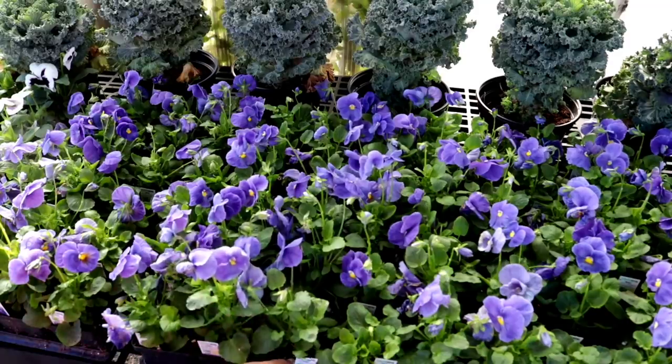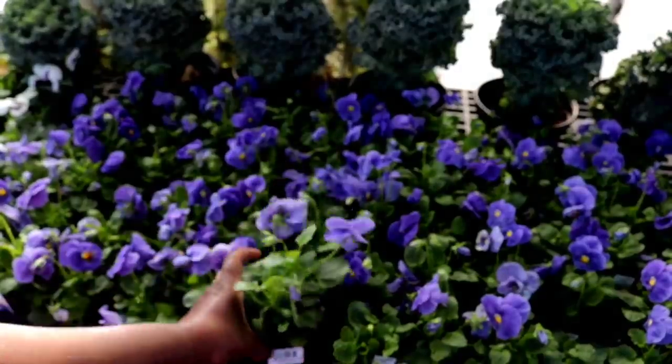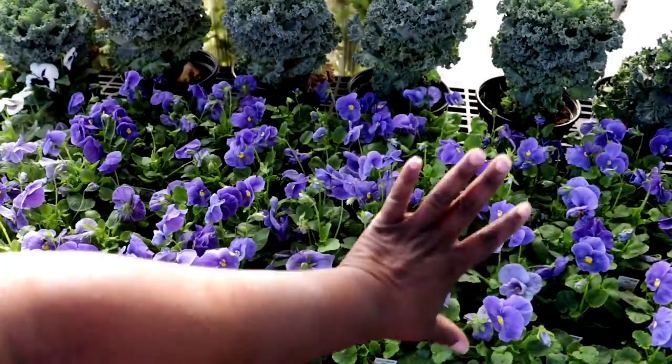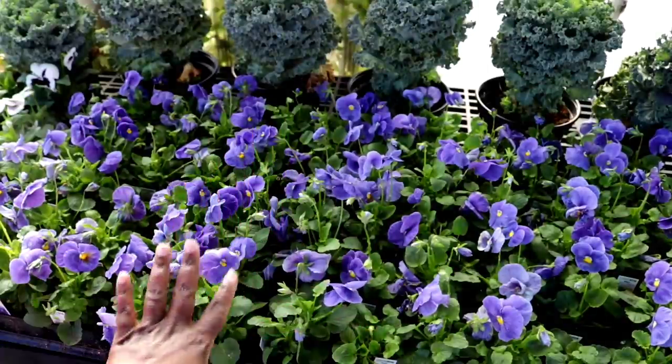These pansies, you guys, and what I like is you're getting the pansies in a size that's already big. So let's look around and see what different pansy varieties they have, because you guys, I am obsessed with these. These are just absolutely gorgeous.